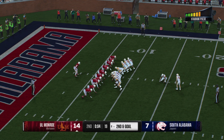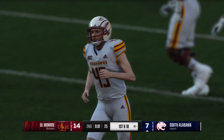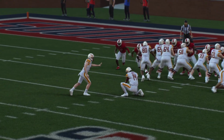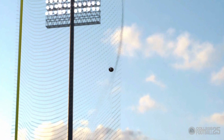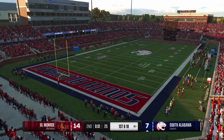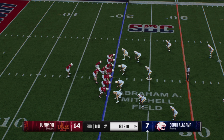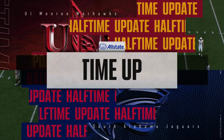And he'll boot one from the right hash. He ought to be able to navigate that angle from this distance. And he missed it. No good. And the margin is still 7 after the miss, guys. And that's just a chip shot. That's just a field goal they got to make, guys. And with time running out here in the first half, this offense will choose to take a knee. That's the end of the second quarter.